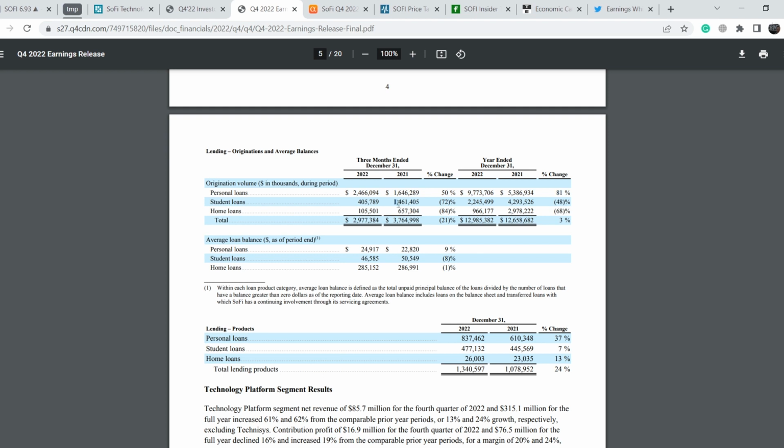and from $1.4 billion in 2021 it becomes $0.4 billion last quarter. And it is a decrease of 72%, and on a yearly basis it is a decrease of 48%. And on top of that, the share of home loans also was lower, 84% if we compare Q4 2022 with Q4 2021, and 68% on year-over-year basis.